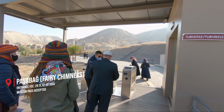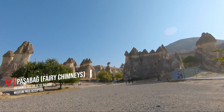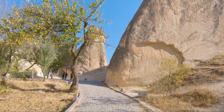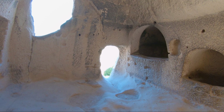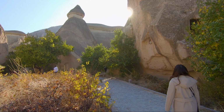The entrance fee is only 20 Turkish liras. The Museum Pass Turkey or Cappadocia are accepted. Also known as the Valley of the Priests, it attracts attention with its unique fairy chimneys. Inside the fairy chimneys, which are multi-bodied and multi-headed, chapels and sitting spaces are carved.